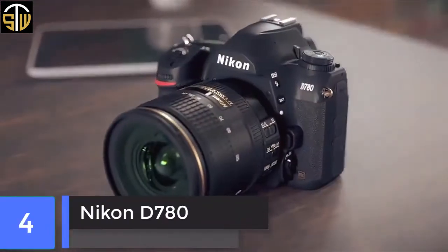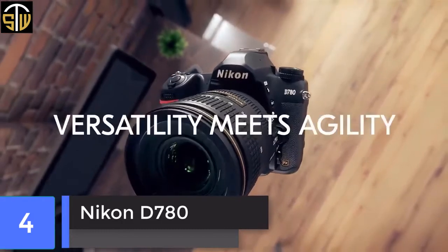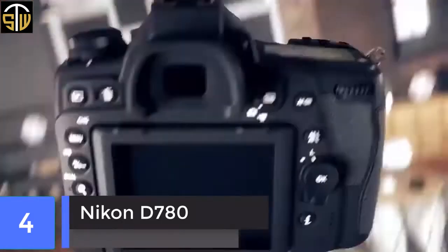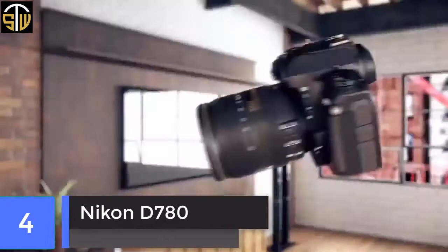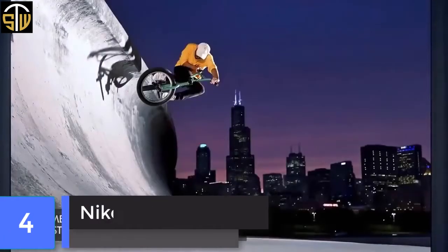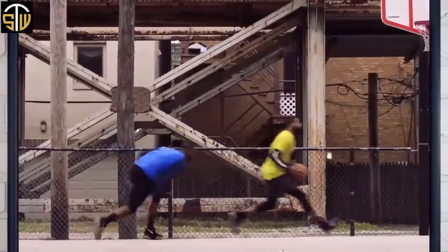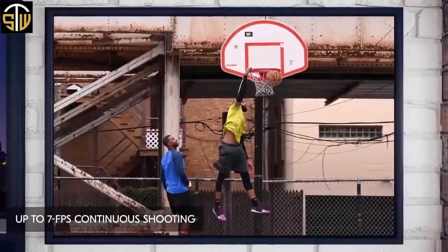Nikon D780. This is a true hybrid DSLR with excellent still and video features. If you are a fan of DSLR for photography and you know that's the kind of camera you want, then the D780 is your best choice for a model that can also handle video.